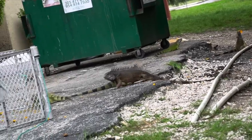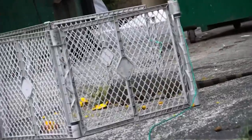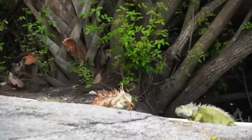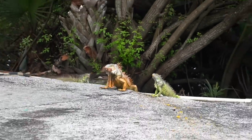Big iguana going in there. Oh yeah. Go in there, buddy. Oh, he's in there. We got two of them in there, guys. All right, we got a big one in there. Yeah, guys, you can see that. That is a dominant specimen right there.